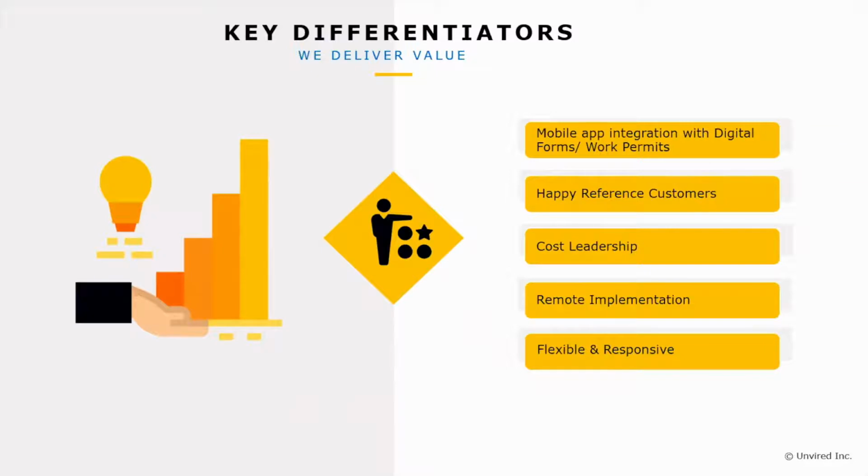So what are the key differentiators when it comes to Unwired vis-a-vis our competitors? The most important differentiator is that we deliver tangible value to our customers at a very competitive price point. In all of our solutions, we are very flexible in terms of our deployment model. We can deploy all our solutions remotely. And we are very flexible and responsive when compared to the big boys and girls out there.